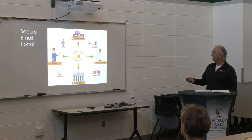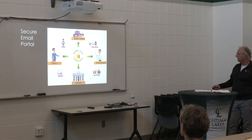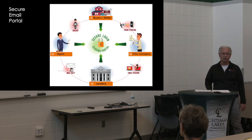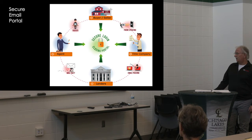So what does this thing look like? Well, on a regular email, and this actually is a real estate transaction, if you're sending regular email, it kind of flows in the circle out here. So all this stuff can happen. You got hackers out here watching this stuff. You got mail theft. I mean, if your paper mail gets stolen, email phishing attacks, probably the biggest number one thing we see today. And then there's also phone spoofing, where even your phone call conversation or text message can be caught and captured in there. So what we use is this secure portal, which is a website, basically, that you log into.